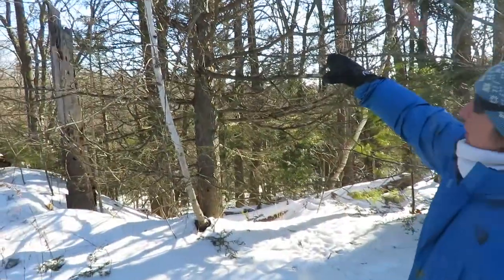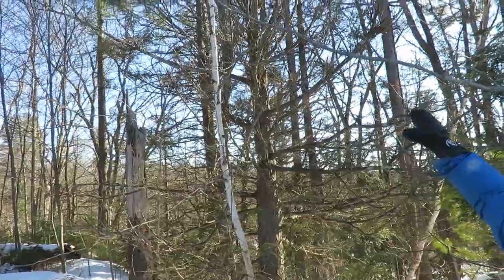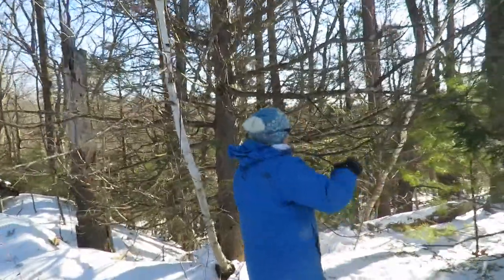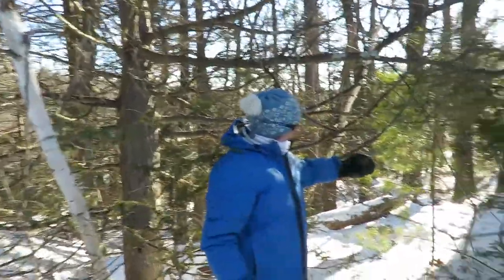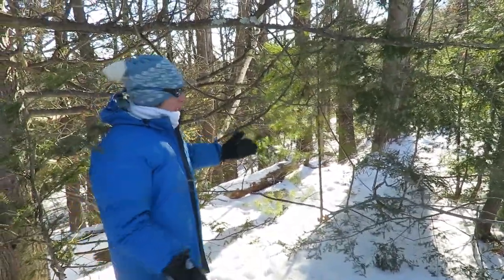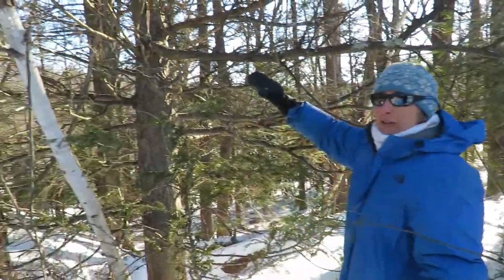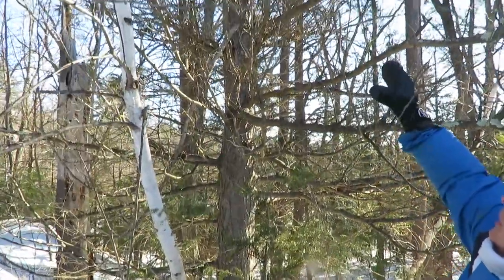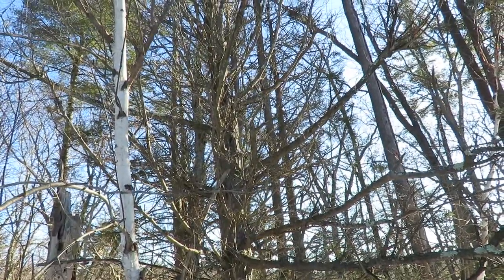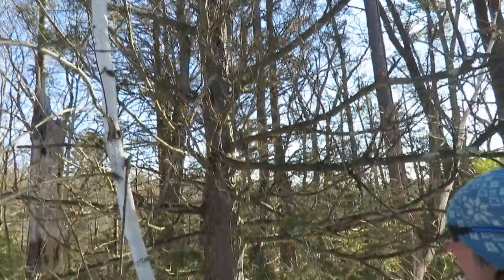Look at this hemlock right here. It looks like it's almost dead. It's got only a few little tiny branches out here that still have some live leaves on them, needles. But the rest of it, the porcupines have eaten everything off this tree because it's the closest tree to their den and it's the easiest one to get to. So this is the one they go to first and eat.